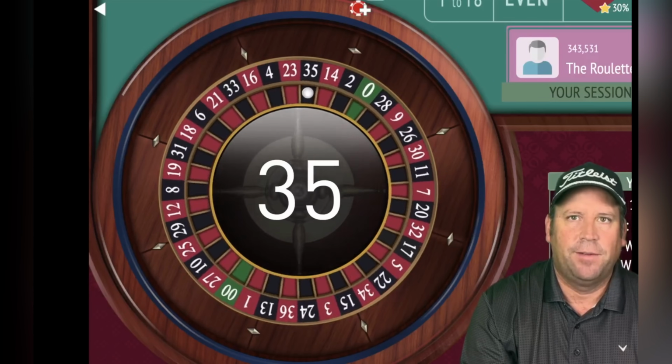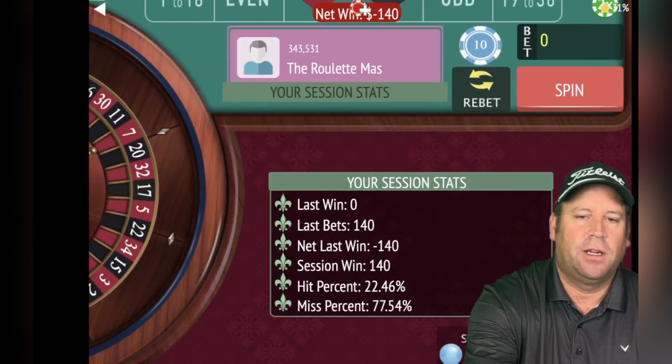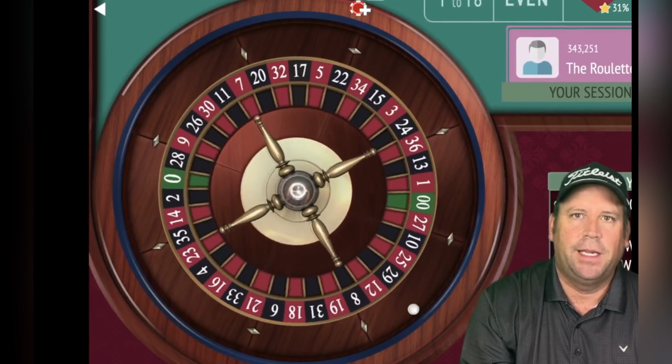Okay, that's a 35 black. That's our other loss. So we have 2 losses. That dropped us back to 140 profit. We're going to double the bet and spin.